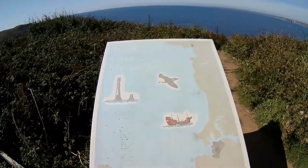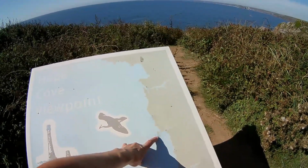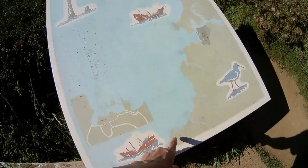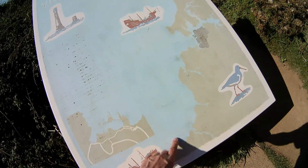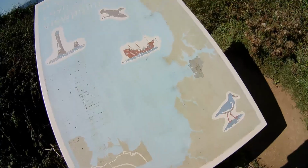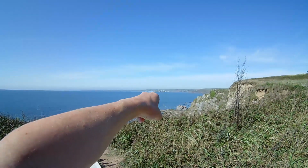Anything else to look at there? Oh, Looe Island. That's interesting. Oh, that's miles away. That's right over there. We are right down at the bottom here. And looking the way I'm going to look in a minute, we'll be looking across just to here, Burr Island, which is tiny on this scale. That's Burr Island over there.